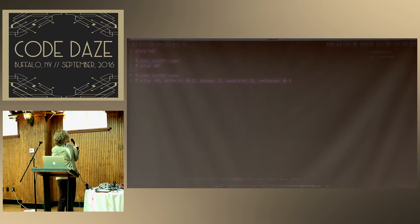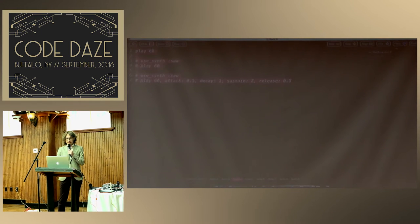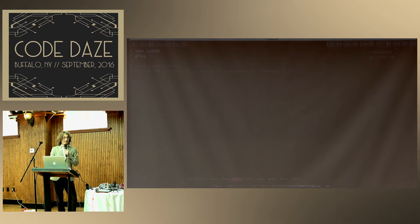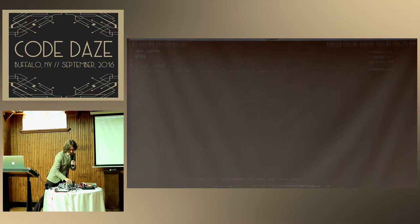Sorry, it's a bit dark and a bit hard to see, but basically we can play the middle C. And if we get rid of that and use this one instead, we can then use a sawtooth synthesizer, which sounds a bit more like this.